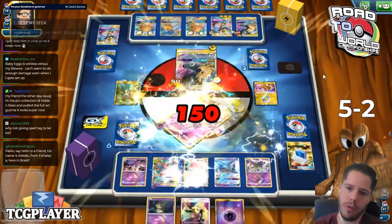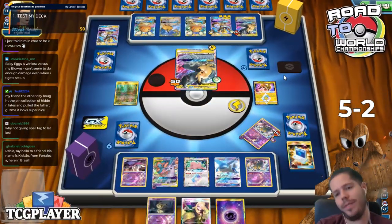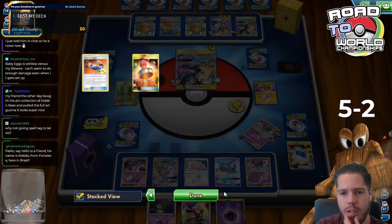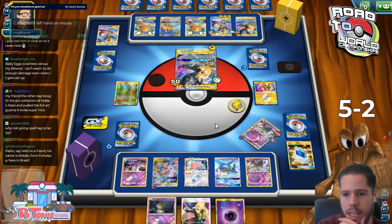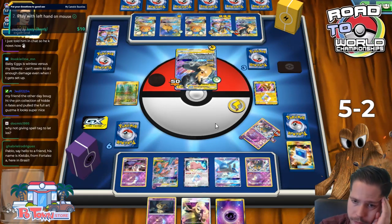Oh, he just goes for the full blitz. Okay. Well, I mean, it comes down to Custom Catchers. If he finds two Custom Catchers, we're dead. If not, then he's dead.